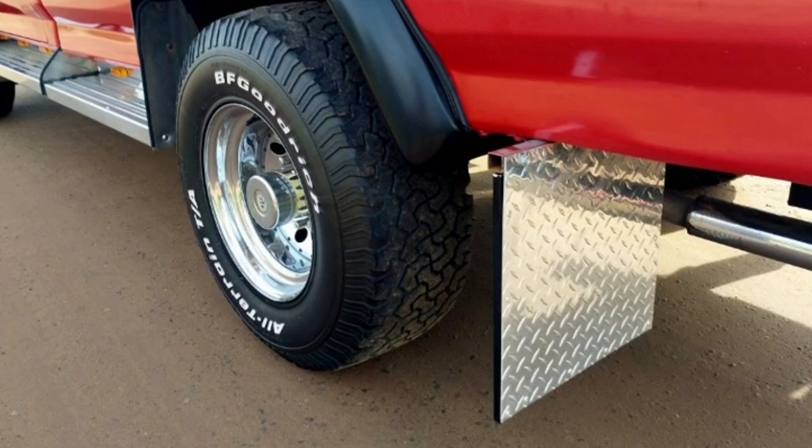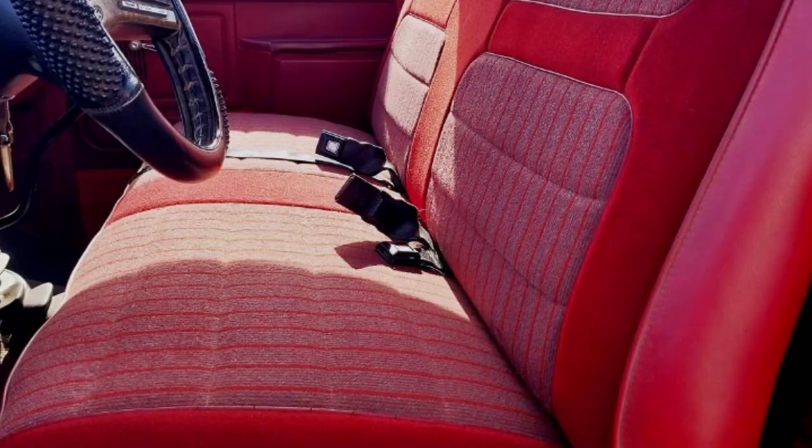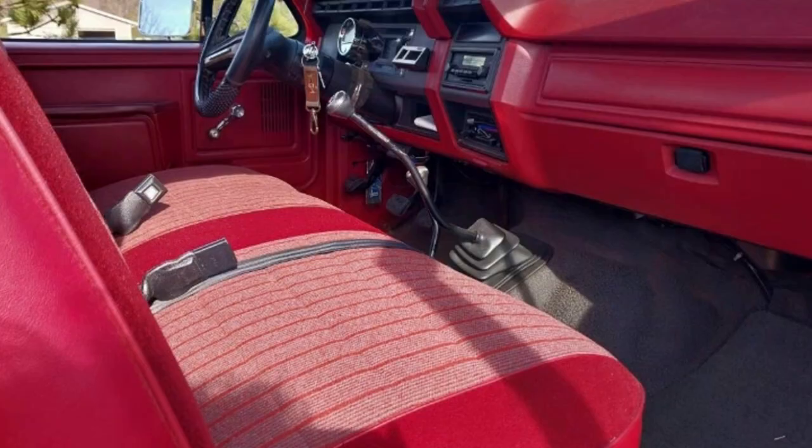This F-250 has never been abused or neglected. It has been adult-driven, garage-kept, and remains rust-free, which is nearly unheard of for a nearly 40-year-old truck. The interior is in like-new condition, showcasing the care and pride of ownership it has received over the decades.